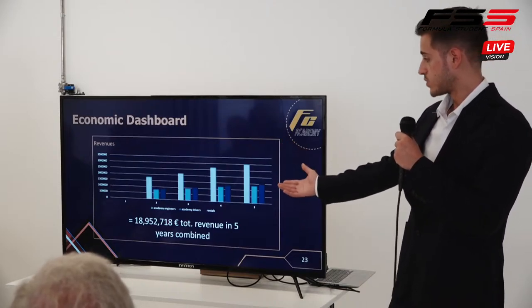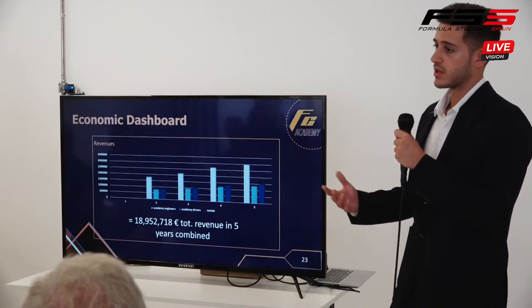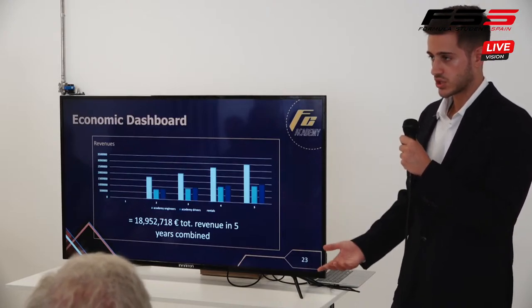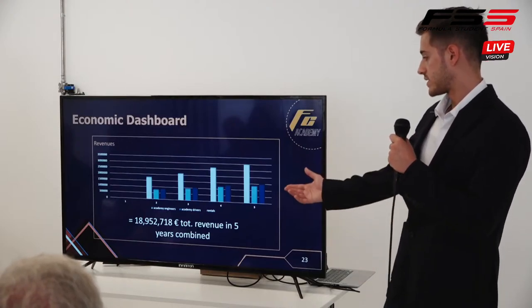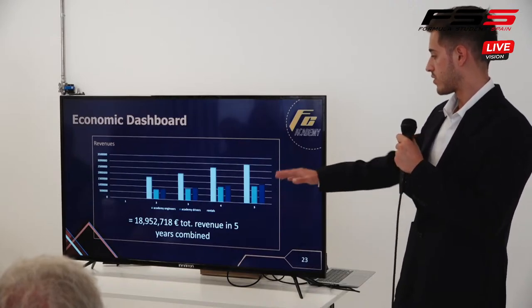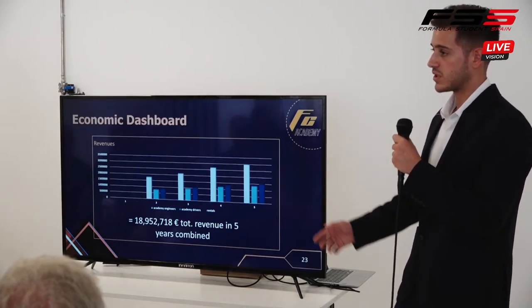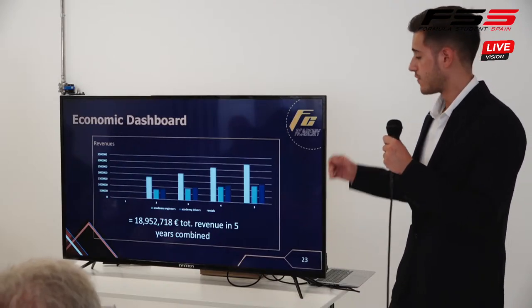And obviously, as we said before, for the first year we're going to have no revenue because we are not functional. We are under construction. We took the time off for the constructing part. But we can see that when we go 100% functional, we are going to get a steady income that is going to increase, obviously, given by the popularity of the academy.